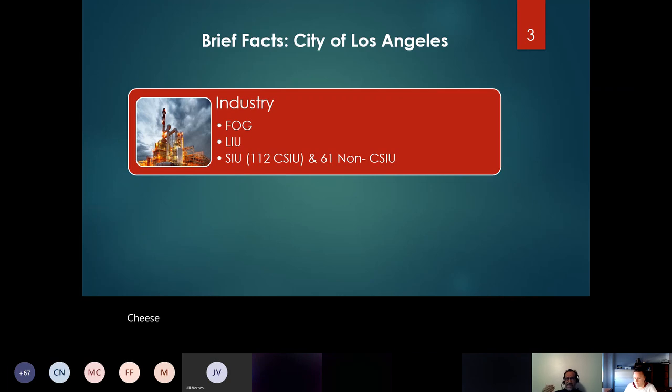The most significant group of industries connecting to the city sewer line is the categorical significant industrial users. Of those, we have 112 categorical significant industrial users, and we have 61 non-categorical significant industrial users. Next, please.